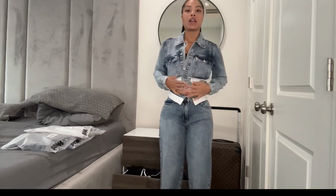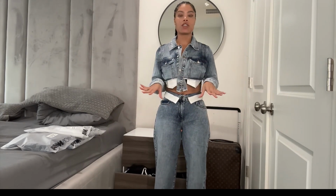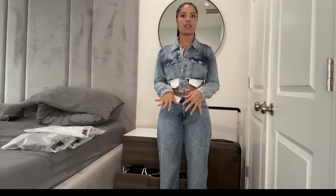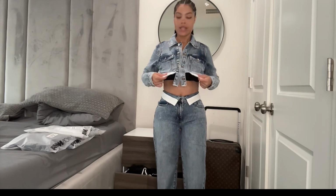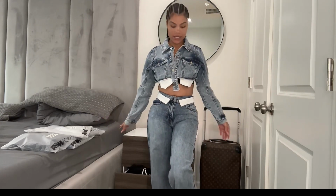Alright, so this is the outfit. What I was saying was, what I like about these jeans is that they're non-stretch. I feel like a lot of times when people put stretch in jeans, it makes them look cheaper, because I don't feel like denim is necessarily supposed to be stretchy. I also like how this pocket flap matches the inside of the jeans. Whoever designed this was genius.